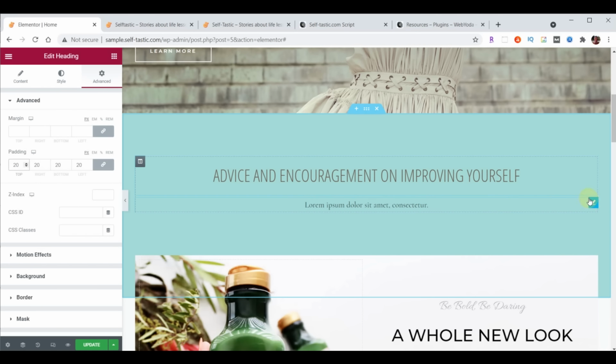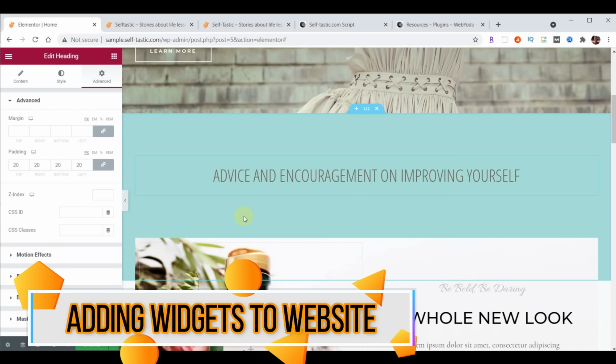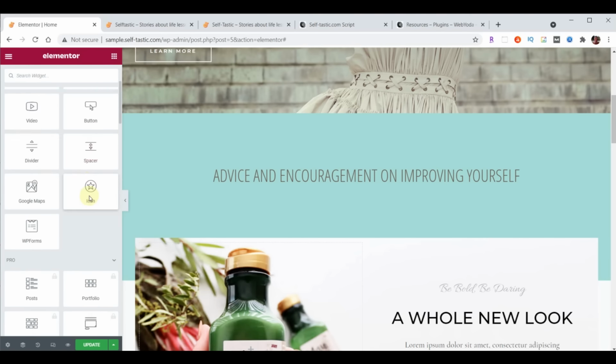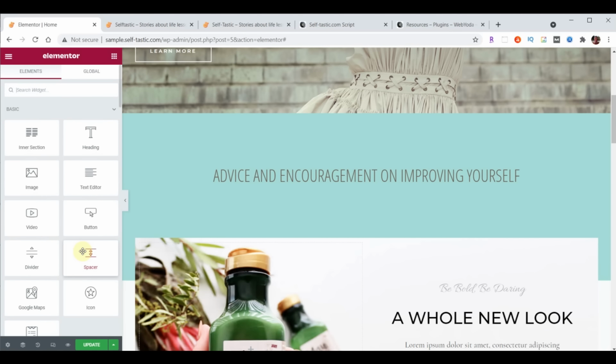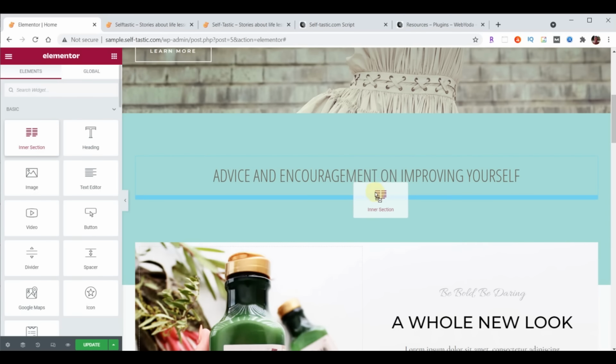Now I'm also going to delete this widget. I don't need it. And now we're ready to add a widget. We haven't done that yet in your Elementor environment. To add widgets, we have to get to the collection of the widgets. To get to the collection of the widgets, we choose this icon right here. And these are the different widgets we have at our disposal. Notice some of these have locks on them because we don't have access to those. The one we want is the one at the top. It's called Inner Section. Basically, it allows you to make a section inside of a section. So if you hold down on that with your mouse, you can drag it over and see that little blue line? That's where it's going to land at.